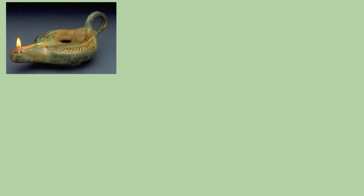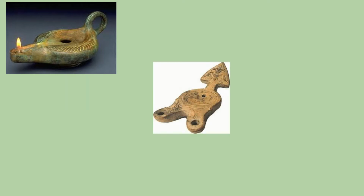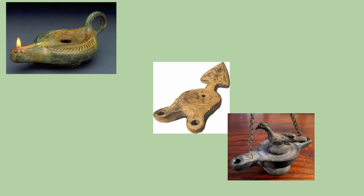So here we have a single nozzle lamp. You can see the hole for filling the lamp in the center and the wick and the light at the other end. Or you could have a multiple nozzle lamp there, a little bit of a handle, a filling hole, and a couple of places to add your wicks and burn. And you could have this style, you can see the chains on it so it would hang, and you could have quite a few of those to make it look very light and bright in your room.